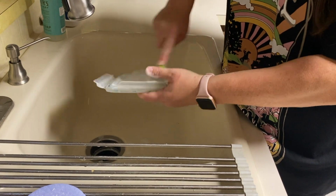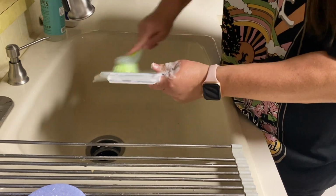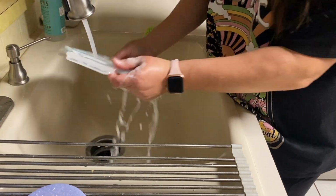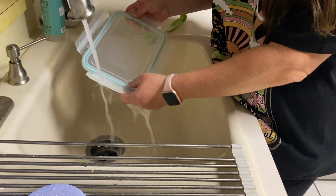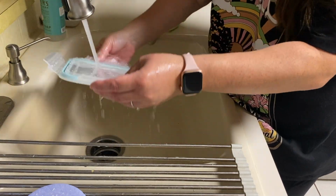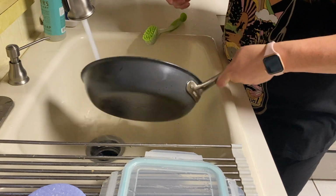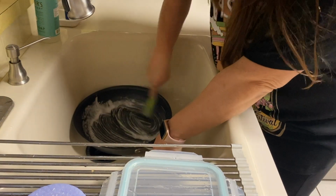Usually we'll use Dawn dish soap. I feel like it works the best, but I had recently run out, so that's why I'm just using that Mrs. Meyers, and it's not in the soap pump container. I love Mrs. Meyers, but sometimes it smells so strong, and this was the basil scent, and I just felt like if I put it in that container, the soap dispenser built into my sink, that I would never get that smell out of there.